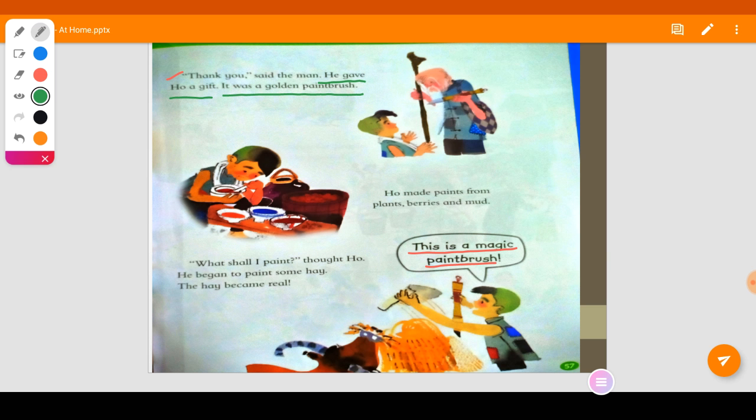So what made Ho paints from it? Okay, what kinds of paints? So that he could be able to start painting. So here, Ho made paints from plants because he needs green colors, right? So he collected plants. And then he needs, of course, red color. So he collected berries and turned it into red colors. And there is also blueberry, red berries and blueberries. Okay, and what else? And mud. So he collected mud also. So he needs brown color. So he made paints from plants, berries, and mud.